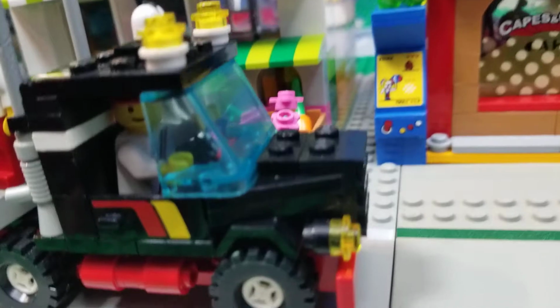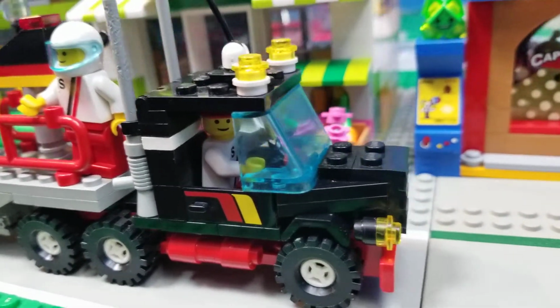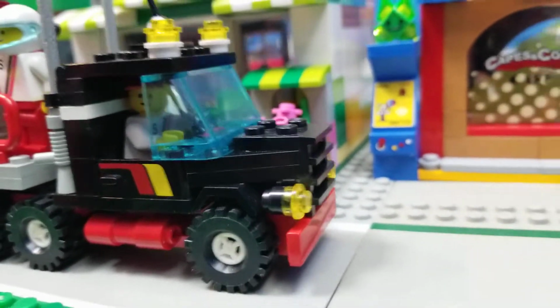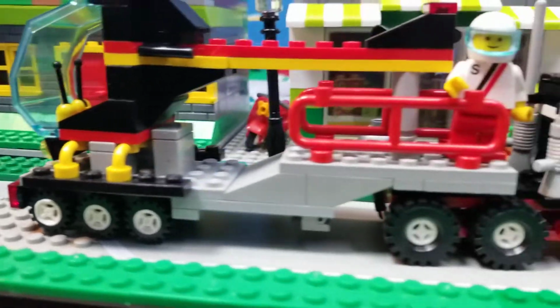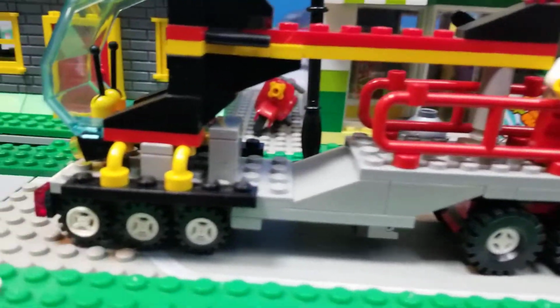Look, it's got this awesome black and red and yellow color scheme. It's got the right angles going on. It's got a grille. It's got lights. It's got bumpers. It's got knobbly tires. It's got wheels in 2 different sizes, just like trailers would in cases like this.